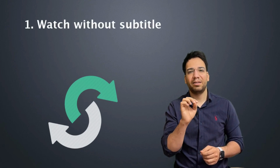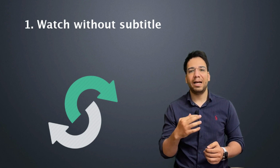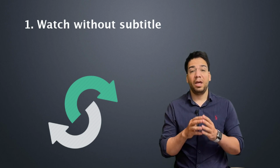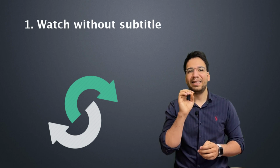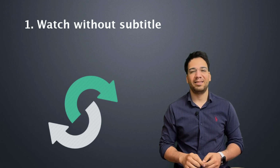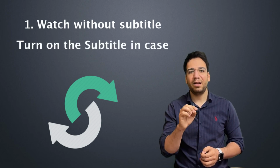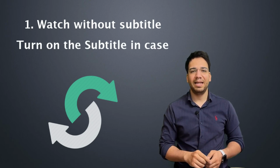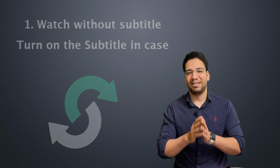Method 4. This is like the reverse of method 3. Here's how to do it. Watch the first scene or the dialogue without subtitles. Listen carefully. Do your best to understand what the actors are saying. If you understand the scene quite well, that's great. Continue watching with no subtitles. But if you don't understand some parts of it, turn on the English subtitles and watch it again. After that, move on to the next scene and repeat the process.